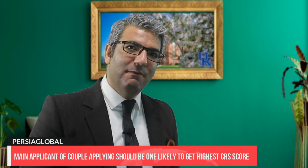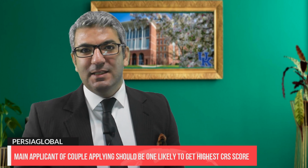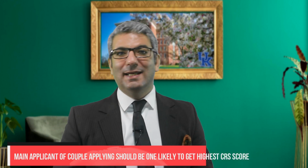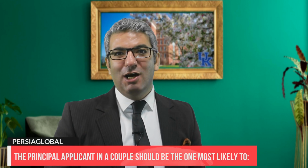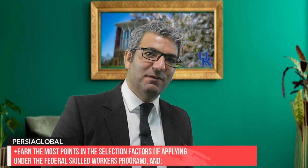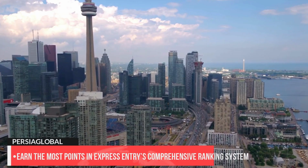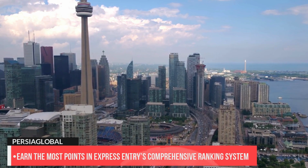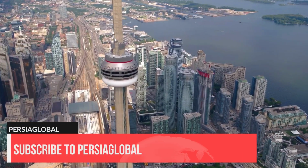If you're married or have a common law partner, one of you must be the main or principal applicant. This person will submit a profile and list the spouse or partner in it. The principal applicant in a couple should be the one most likely to meet the eligibility requirements, earn the most points in the selection factors if applying under the Federal Skilled Worker Program, and earn the most points in Express Entry's comprehensive ranking system.